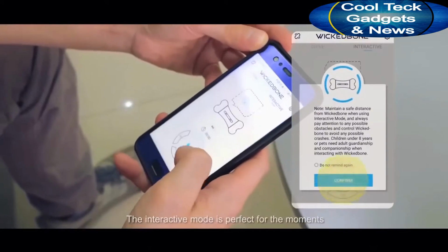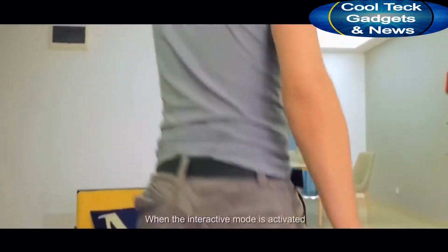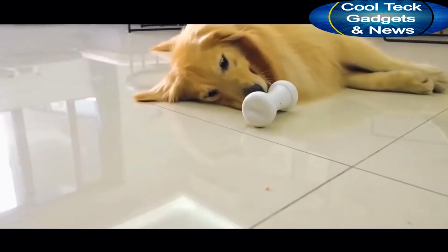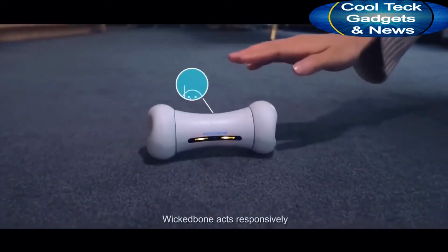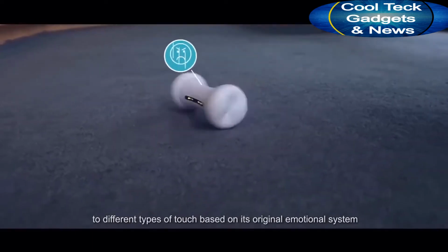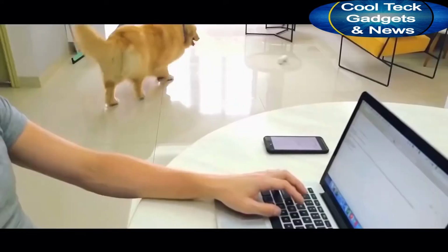The interactive mode is perfect for the moments when you're busy doing something important. When the interactive mode is activated, it is wired to guide your dog to play with it. Wickedbone acts responsively to different types of touch based on its original emotional system, always in a playful manner that keeps up with your dog's mood and reactions.